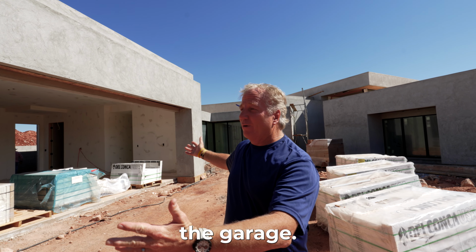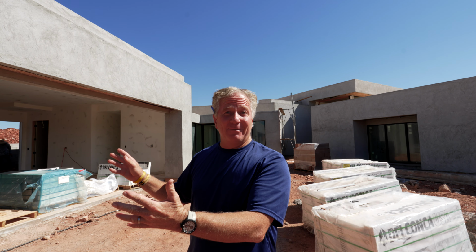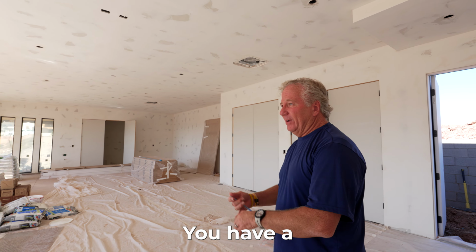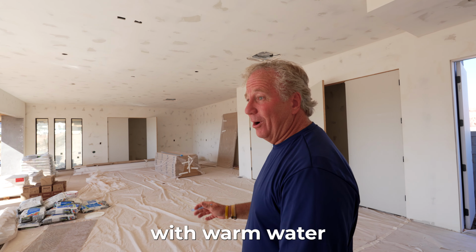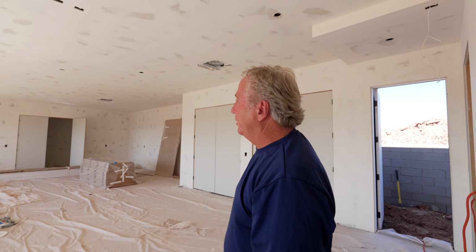We just came down the driveway. We're right here in front of the garage. Incidentally, it's a 4-car garage, and in today's world, 2 cars is great, 3 cars is even better, but 4 cars is ideal. You have your 4 cars, you have an e-car charger right there, you have hot and cold water there, so you can wash your car with warm water or whatever. You have the AC, there's 2 AC units here that'll cool your garage. I could live out here. As a matter of fact, I wish I did.